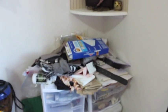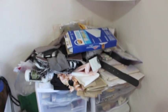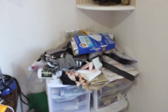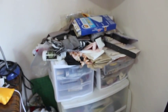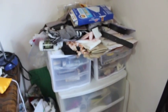Underneath, let's see, get the camera to adjust to the light, is another giant pile of crap. This is where things I'm working with or want to be working with soon get piled, and it seems the pile just gets deeper and messier and things don't come out of there.